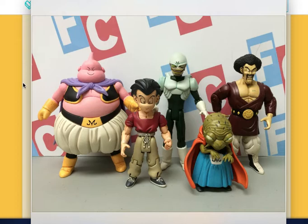Series 9: Majin Buu, Krillin with hair, Pui Pui, Babidi, and Mr. Satan. Majin Buu is a massive figure. I have it. The package is actually thicker to fit him in. And he also came with Dabura, Cookie and Bee, which is Mr. Satan's dog. Babidi also came with a cocoon, but it's just a little cocoon, quite small. But again, some pretty rare figures.